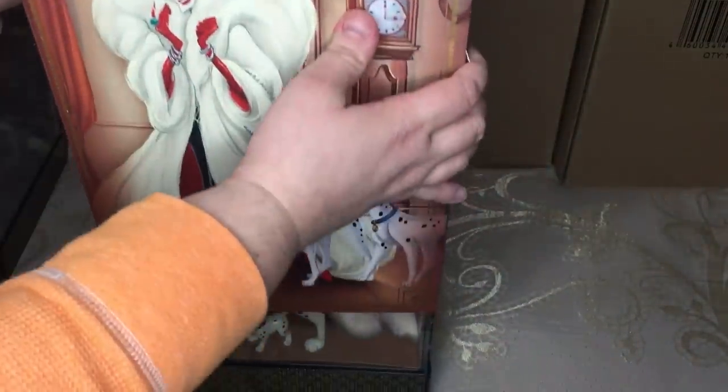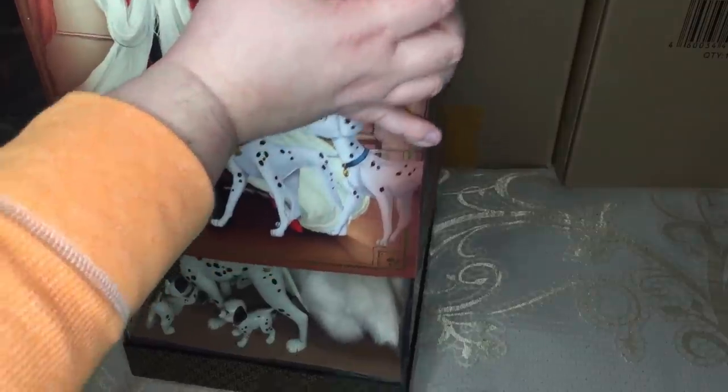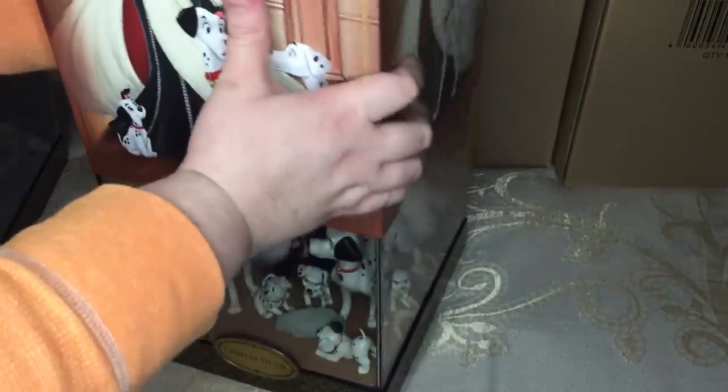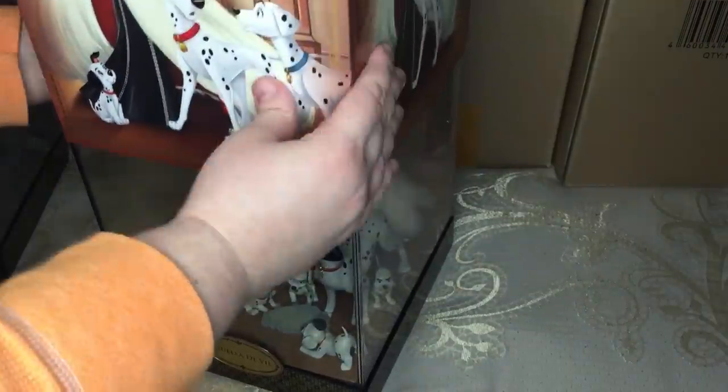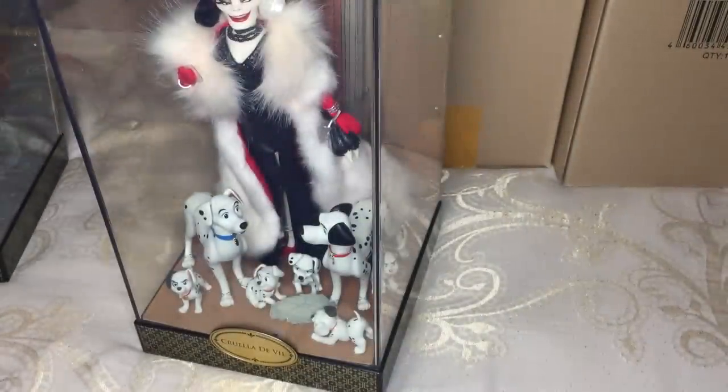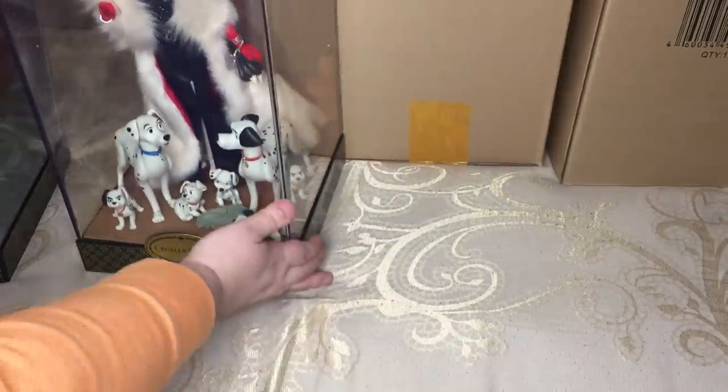I wasn't really crazy about this 101 Dalmatian themed one, but I thought the puppies were cute and I really wanted the Rapunzel and kind of wanted the Ariel. I've never gotten an Ariel designer, so come on. Let's get on there good. Tight. All right, let's scoot you back.